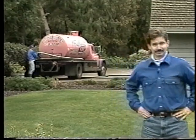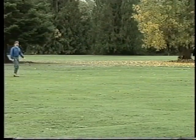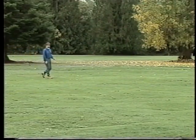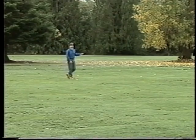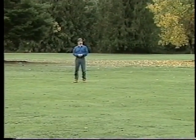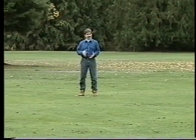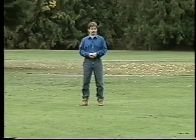There are other steps, however, that are just as important, namely, protecting your system from damage and using it wisely. Once you know where your septic tank, pump chamber, drain field, and reserve drain field area are located, it's important to protect them. Never drive heavy equipment like cars or trucks over your drain field. The weight can break the pipes and compact the soil, causing your system to fail.